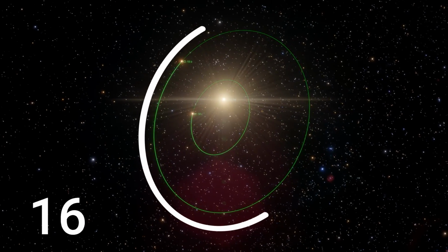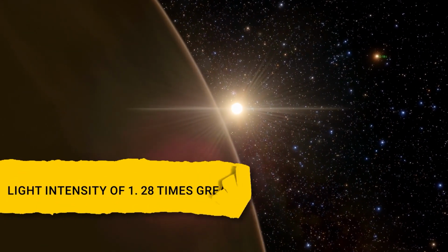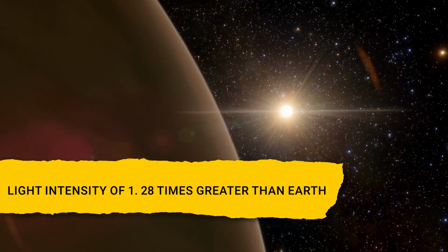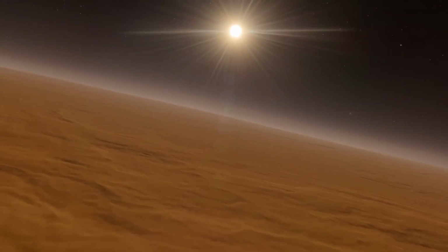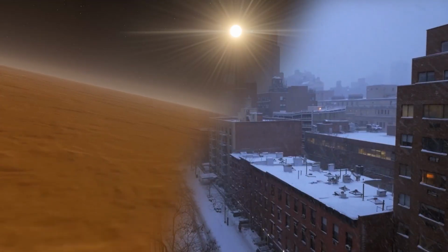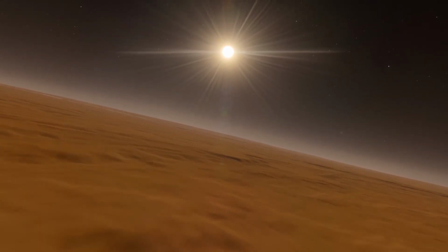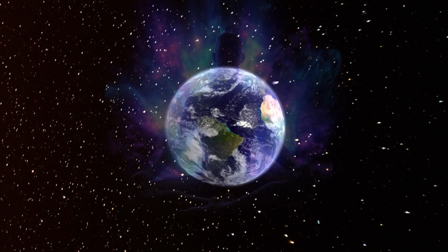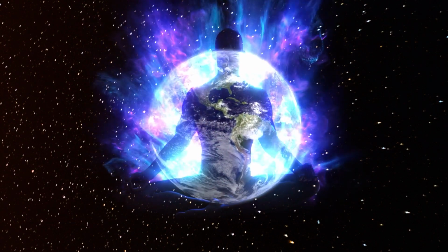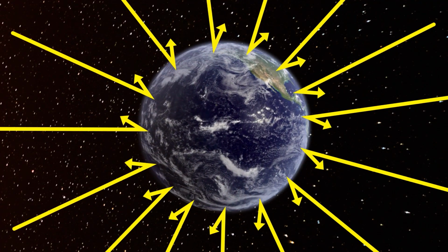It takes 33 days for this planet to go around its star, and it gets just about as much starlight as Earth gets from the Sun. This planet has a light intensity 1.28 times greater than Earth, and has an equilibrium temperature of 2 degrees Celsius. Nope, it doesn't mean that K2-18b feels like New York in January. It only gives us an idea of the theoretical temperature. The planetary equilibrium temperature is basically the temperature a planet would have if it was perfectly balanced in terms of radiation. It's when the amount of heat leaving a planet is the same as the amount of heat coming in.